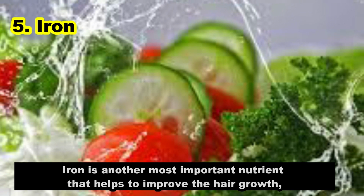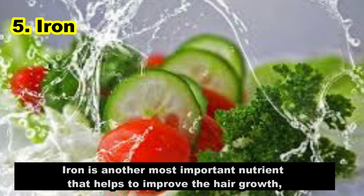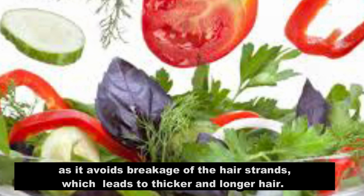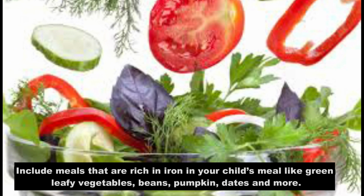Iron. Iron is another most important nutrient that helps to improve the hair growth as it avoids breakage of the hair strands, which leads to thicker and longer hair. Include meals that are rich in iron in your child's meal like green leafy vegetables, beans, pumpkins, dates and more.